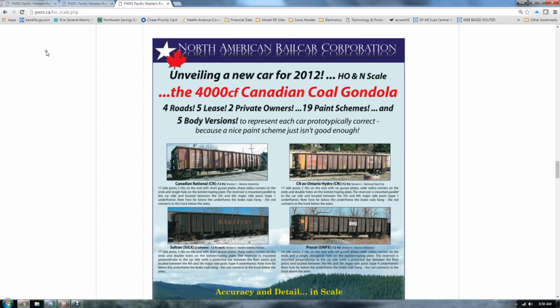if you go to pwrs.ca, which is the Pacific West Rail Services, they sell a line of North American Railcar Corporation cars. Go to HO scale, scroll down, and you'll come to their 4,000 cubic foot Canadian coal gondolas. And I actually have some of these lettered for Procore. And I noticed, yep, they do have Sultran.